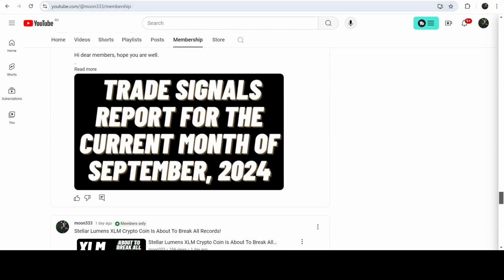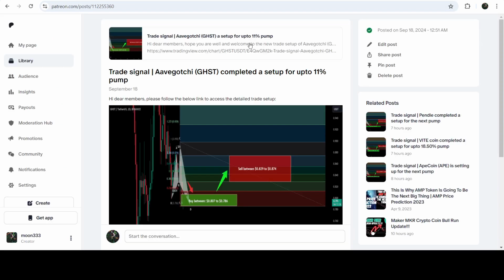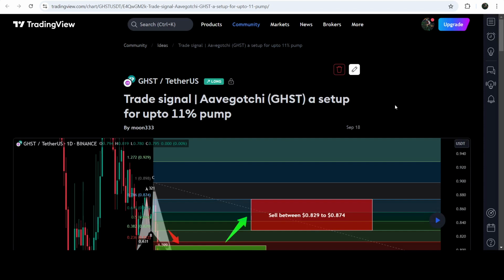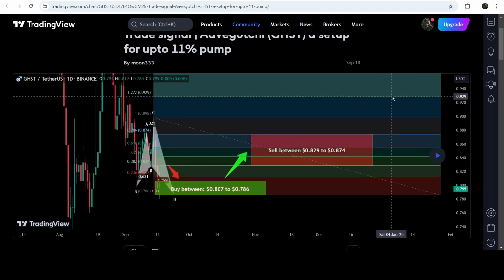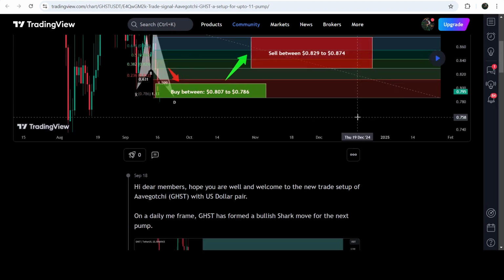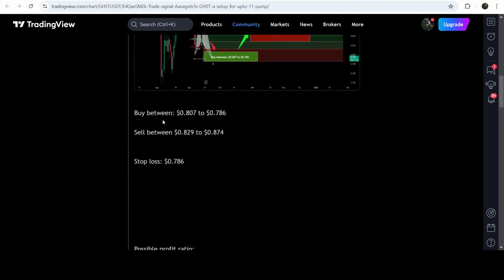First of all, let me begin with my most recent trade signal for Aavegotchi that I shared on 18th of September 2024 with my members. That was a harmonic bullish reversal Shark move that Aavegotchi formed on the daily time frame chart with the US dollar pair. And this was the complete trade signal: the buying zone and the sell target zone, and below 78.6 cents was the stop loss.